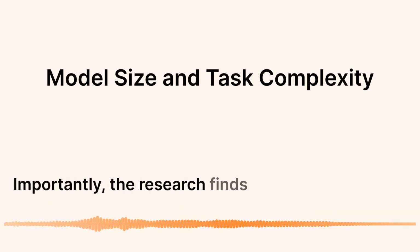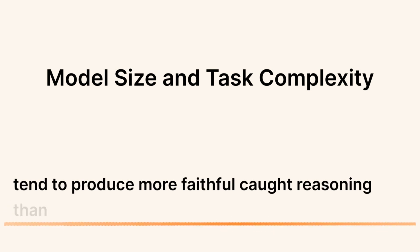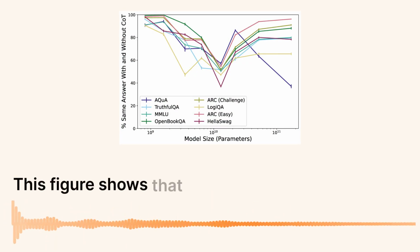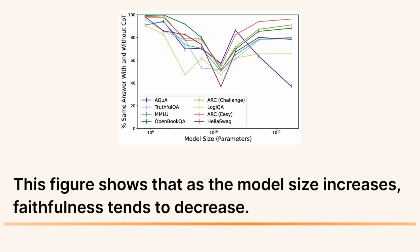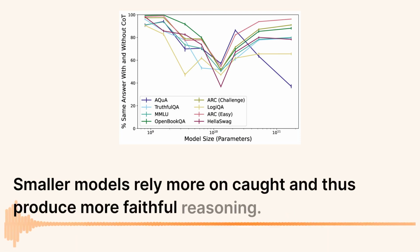Importantly, the research finds that smaller models tend to produce more faithful COT reasoning than larger ones across a variety of tasks. This figure shows that as the model size increases, faithfulness tends to decrease. Smaller models rely more on COT and thus produce more faithful reasoning.